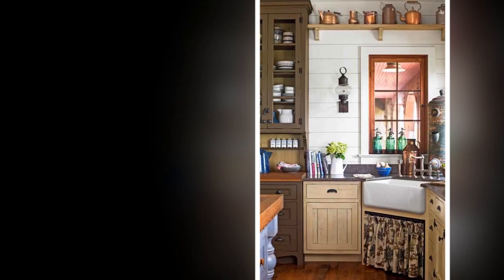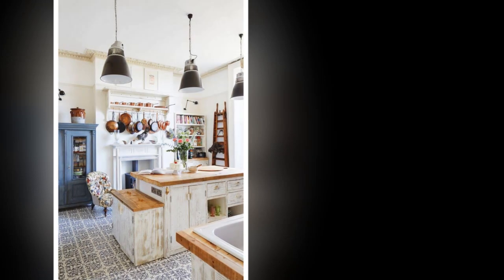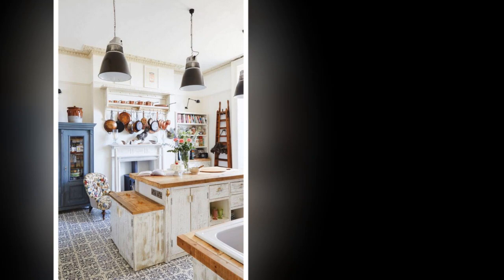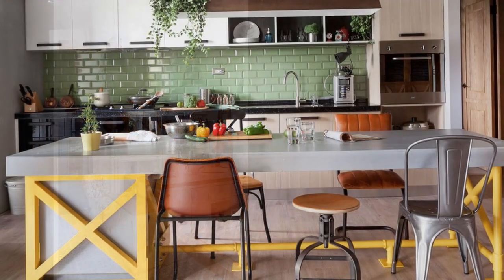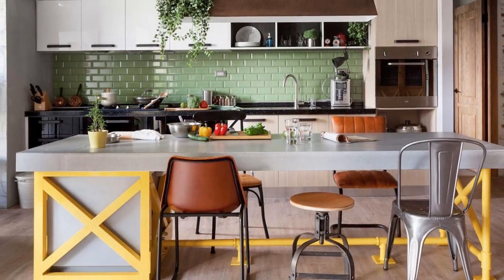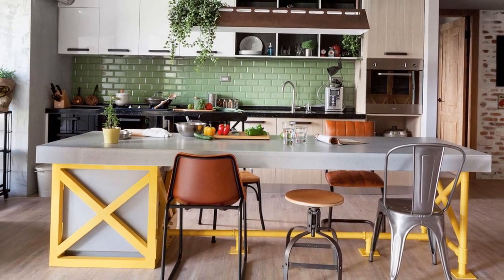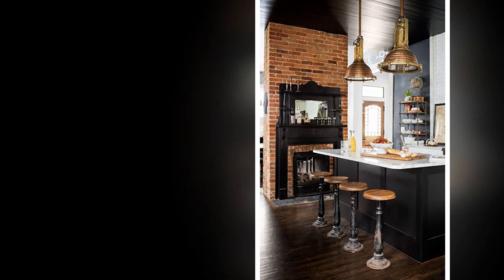3. Antique-inspired appliances. No vintage kitchen would be complete without retro-style appliances. Brands like Smeg and Big Chill have perfected the art of modern functionality with vintage-inspired aesthetics. Stoves, refrigerators, and dishwashers in classic colors like cream, red, or mint green can instantly bring that retro vibe to life.